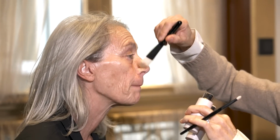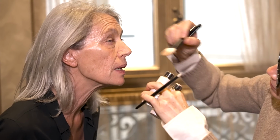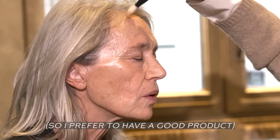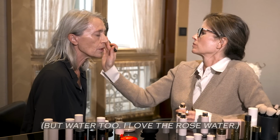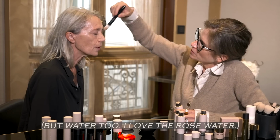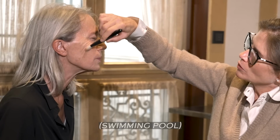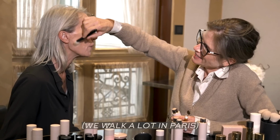I think everyone in the world is a little envious of French girls because they're naturally so pretty. They look like they don't do anything and they're so beautiful. So what is your approach to beauty? My peau is very fine, thin. So I prefer to have a good product. But water too, I love the roses. Rose water? Yeah. Est-ce que vous faites exercice? Swimming pool. Oh, nice. And walk. We walk a lot in Paris.